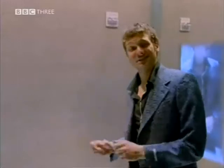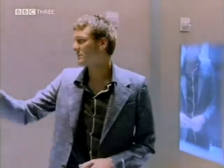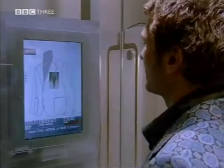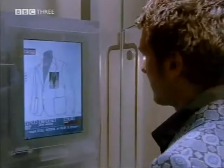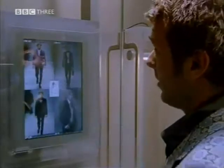Glass doors, not a problem. Not quite sure about the colour though. But that's not a problem either, because as soon as I've entered the changing room, it registers what clothes I brought in. So looking on this system, I can just, using this screen, run through the different styles that are available, what other colours it's in, and also what it looks like on the catwalk.